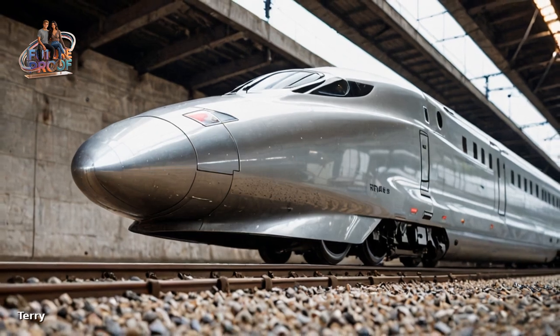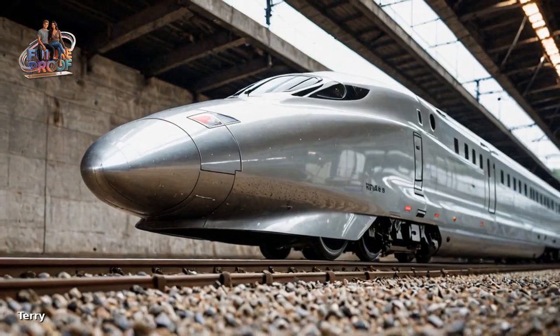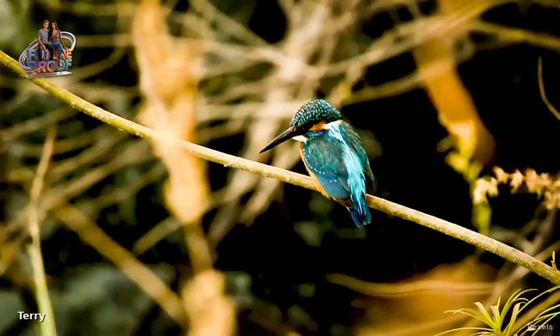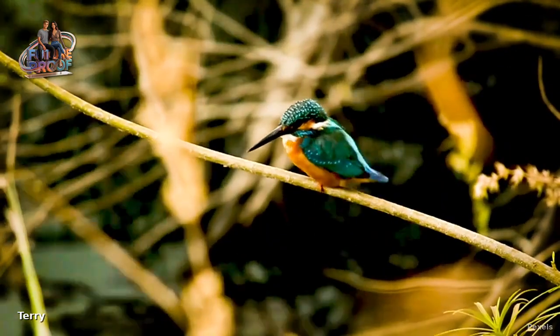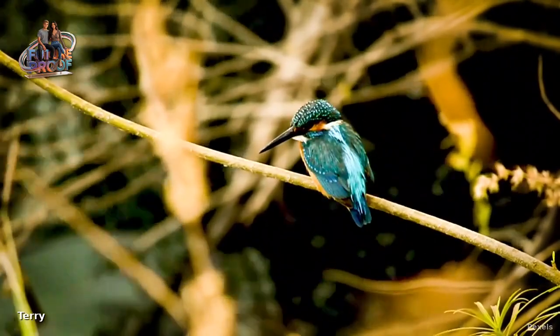The Japanese Series 500 Shinkansen has a nose that's about 50 feet long, 50 feet just for the nose. That's longer than some people's entire living situations. Engineers actually took inspiration from the kingfisher bird, which dives into water without making a big splash. So birdwatching literally made bullet trains better. I love that sentence existing.